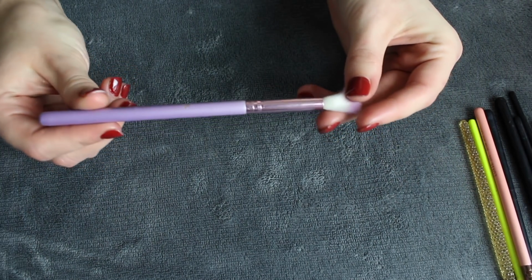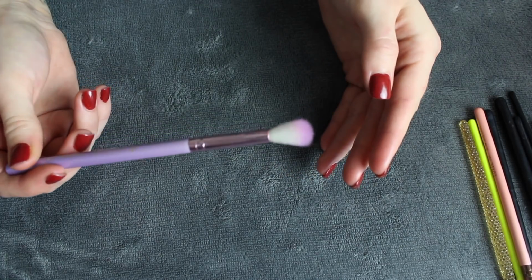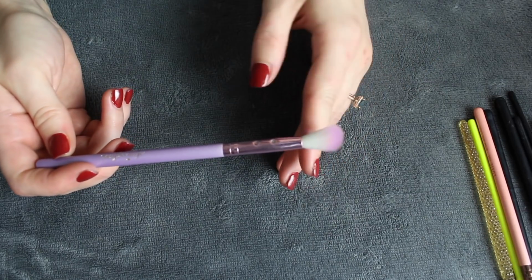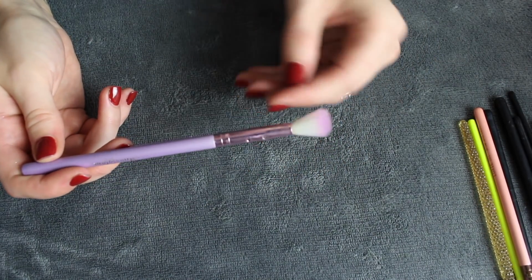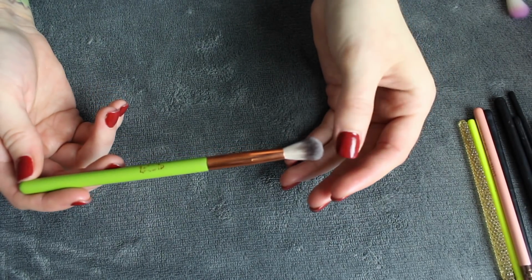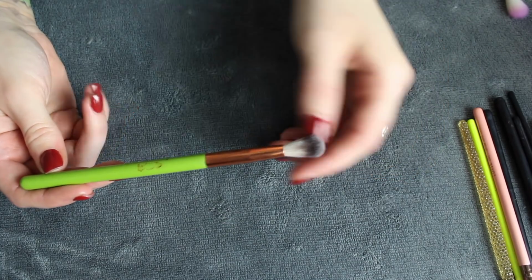This is the SL Miss Glam brush. It's the L34. I actually really like this brush. I like it more than I thought I would. I feel like it disperses product really nicely and it blends out beautifully. It's not my favorite blending brush in the whole world, but it serves purpose in my collection. Same with the Alomar one. It's not my number 1 favorite brush of all time, but it serves its purpose and I'm going to keep her around.